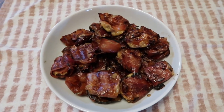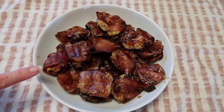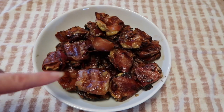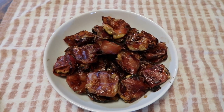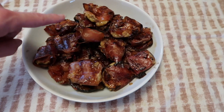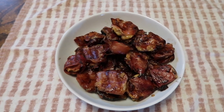So here's the finished product. It's those figs with the goat cheese, blue cheese, and then wrapped in prosciutto, and then grilled. These are absolutely very easy to make. They're yummy, they're delicious. They caramelize on the outside and get a little crispiness to them. Yeah, these are good.